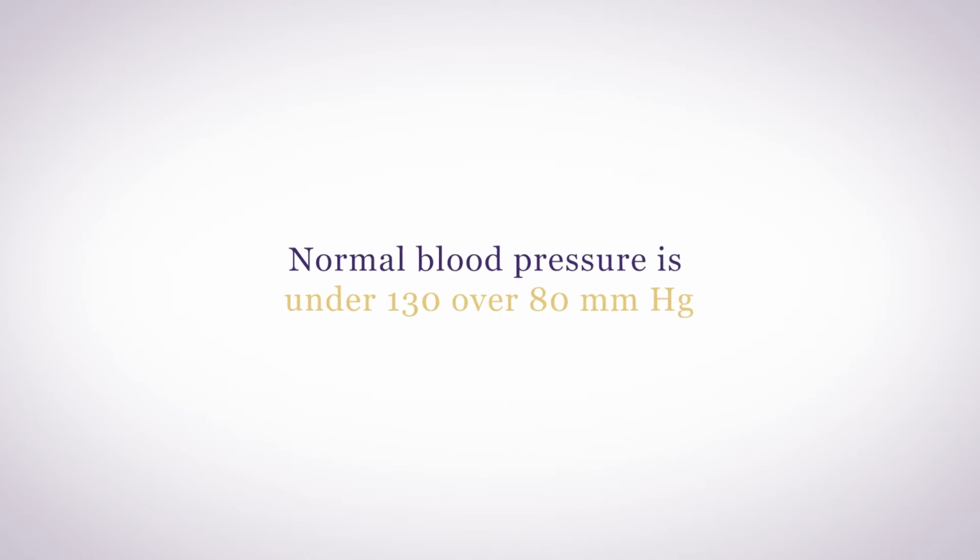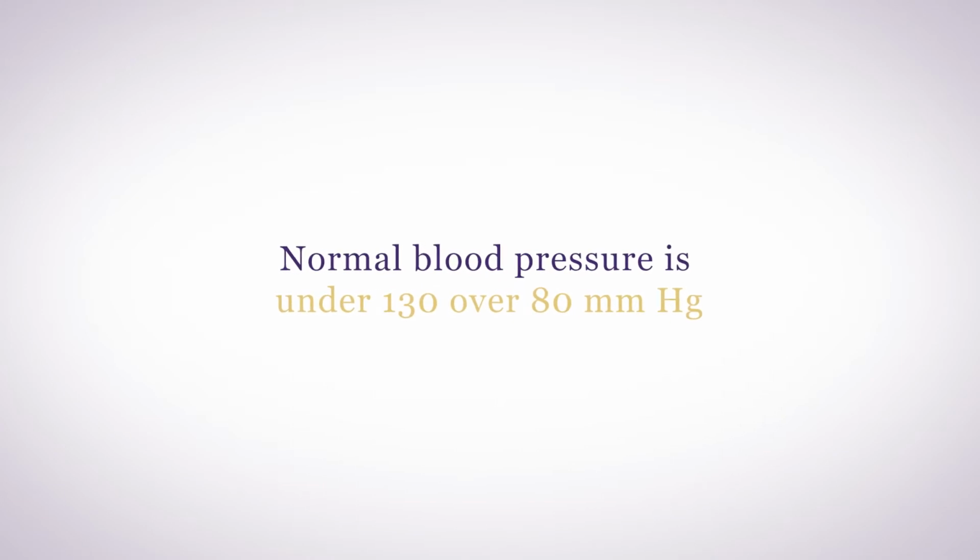Your hypothalamus controls your blood pressure through the production of vasopressin and through the control of adrenal aldosterone. Normal blood pressure is under 130/80 millimeters of mercury. Anything above that is considered high. It's vital that you manage your blood pressure in order to avoid cardiovascular disease like heart attacks and strokes. Here are my top 8 tips to help you manage your blood pressure.